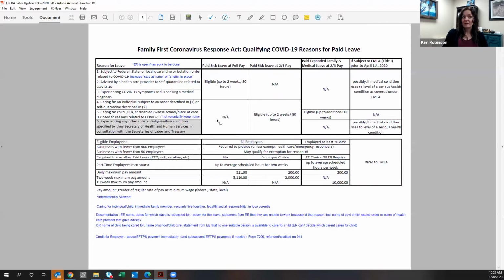So they could do 1/3 of a day type of situation to get up to full pay. This still all caps at the 2 weeks. Since this is at 2/3 pay, it does have different daily and 2-week maximums. So the $200 per day or the $2,000 for the 2 weeks for full-time employees. And all of that would be prorated or allocated out based on how many hours they work if they're part-time in their regular rate of pay. You do have to pay regular rate of pay or at least minimum wage.